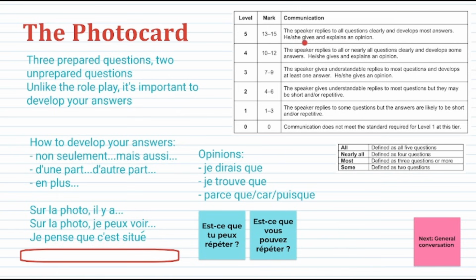the top band. A simple way of making sure you have a reason is by using parce que or car, which means because, maybe even puisque, which means like since or because, or even like à cause de, grâce à, which means because of. To introduce your opinions, saying phrases like je dirais que or je trouve que are more interesting than just using à mon avis or je pense que. So that will just help you stand out.